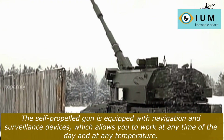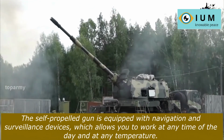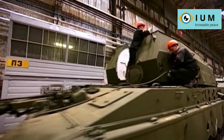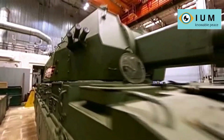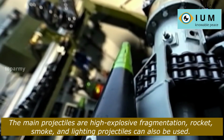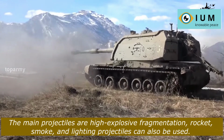The self-propelled gun is equipped with navigation and surveillance devices, which allows you to work at any time of the day and at any temperature. The main projectiles are high explosive fragmentation and rocket projectiles; smoke and lighting projectiles can also be used.